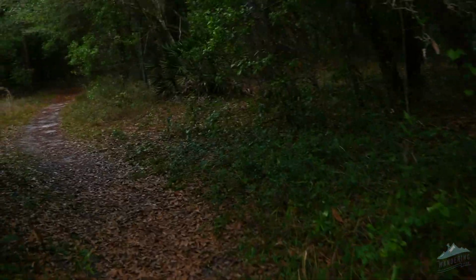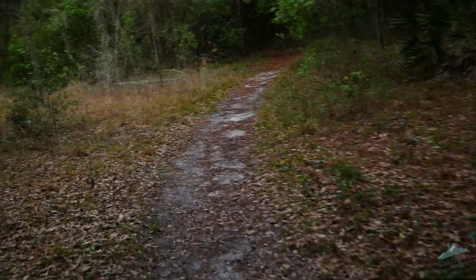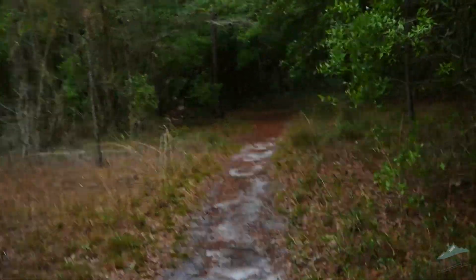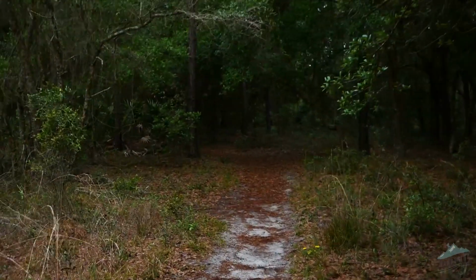6.6, that's a good first hike in 2 months. I haven't really walked that far or hiked that far. I am wearing a backpack. I'll turn around and show you later. But let's face it, we'd rather look at the trail, right? I know I would.